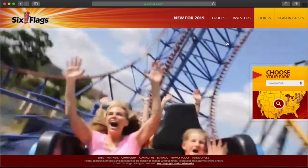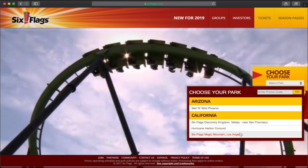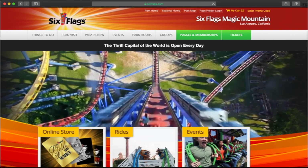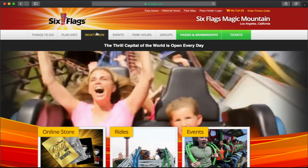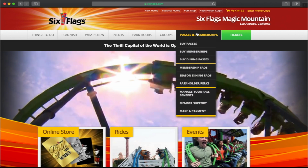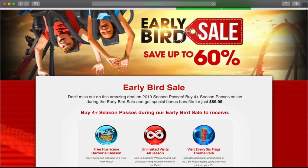Let's get started. Number one, when you go to the Six Flags website and look it up, you're going to find that you have to select your park. For me, I'm over at Six Flags Magic Mountain, Los Angeles in Valencia, California, so I click there. Then you have the usual things: planning your visit, what's new, events, park hours, groups, and passes. So click right here and see what's going on.